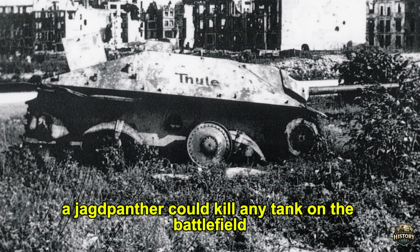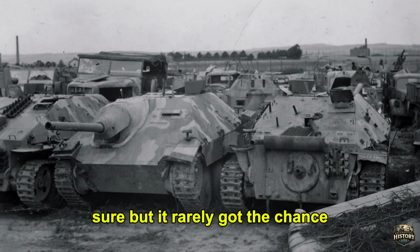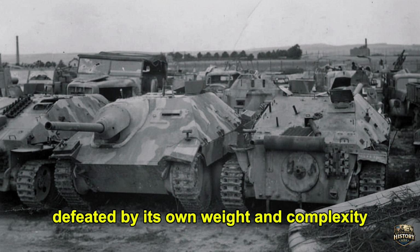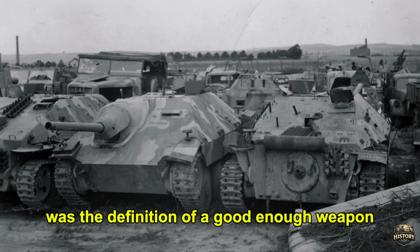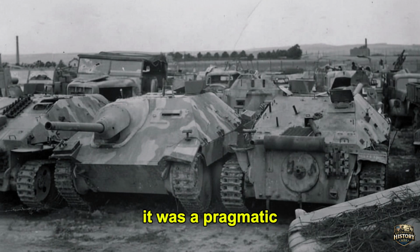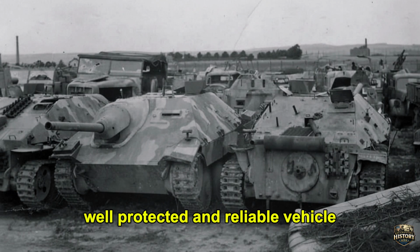A Jagdtiger could kill any tank on the battlefield, sure, but it rarely got the chance. It was a weapon defeated by its own weight and complexity. The Hetzer, on the other hand, was the definition of a good enough weapon. It was a pragmatic, mass-produced tool that put a capable gun in a small, well-protected, and reliable vehicle.